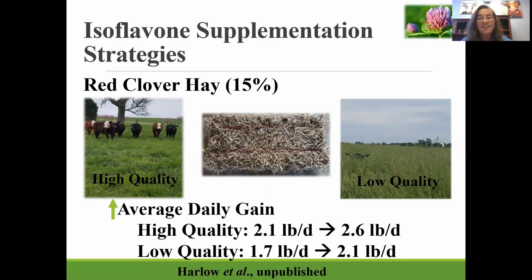What we saw is that the red clover was very effective at improving average daily gain compared to a protein matched control. In the high quality system, the DDG only supplemented steers gained about 2.1 pounds per day, while the red clover supplemented steers gained about 2.6 pounds per day, so about a half a pound improvement. In the low quality systems, we saw something pretty similar, from 1.7 pounds per day in the control to 2.1 pounds.